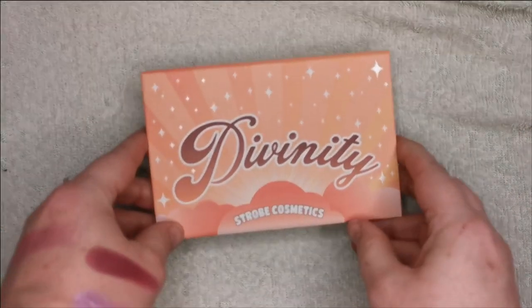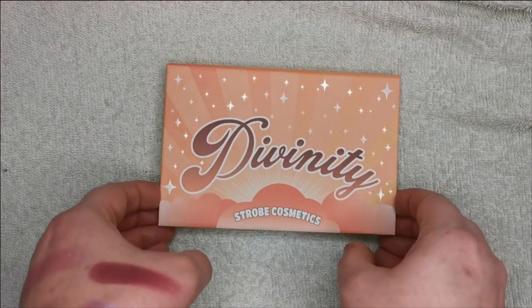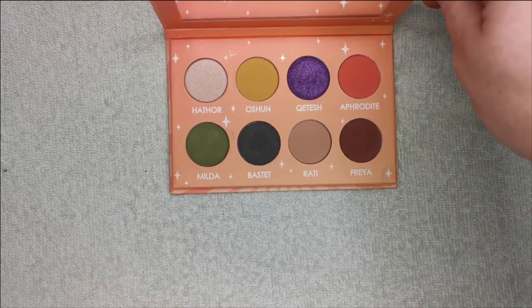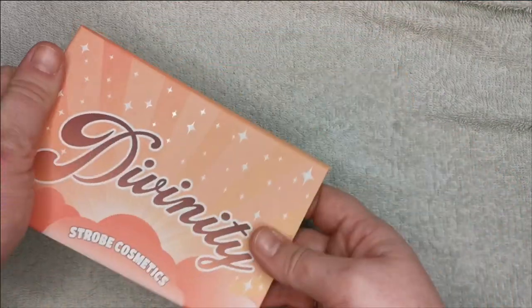So the next palette is from Strobe Cosmetics, which is now Shroud Cosmetics. This is the Divinity palette. And just look at that colour story. Absolutely stunning. I cannot wait to get playing. So going nowhere.